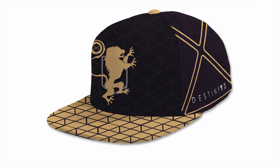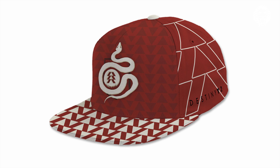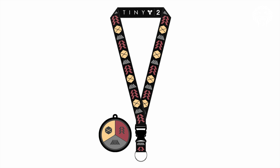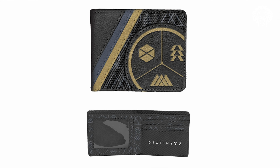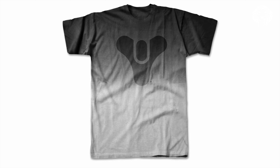As you can tell, it's official stuff, and this is basically the themes for their subclasses. For some reason, the lion is representative of the Titan, the eagle or giant bird of the Warlock, and a snake or serpent of the Hunter. There's also keychains and little pendants and lanyards that represent the exact same thing, so the Hunter, Titan, Warlock logos, and also the animals we saw before, also some wallets and even some t-shirts as well. So it's basically a ton of Destiny 2 merchandise.